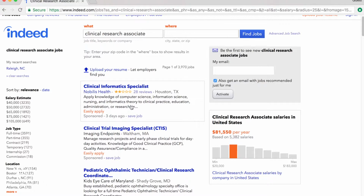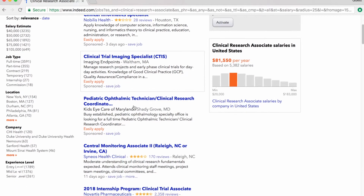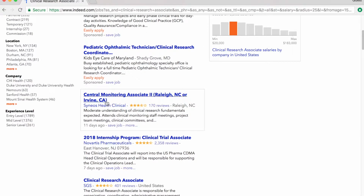So sometimes you'll see jobs that are 30 days old or so there, but sometimes you'll see these jobs where 3 days ago exactly. So here, Clinical Informatics Specialist in Houston, Texas, good. That was 3 days ago. Clinical Trial Imaging Specialist. Doesn't say how long ago, but you got a study coordinator here, which is good. CMA, 2 jobs at Syneos Health. Great position, and they got it for Raleigh or Irvine.